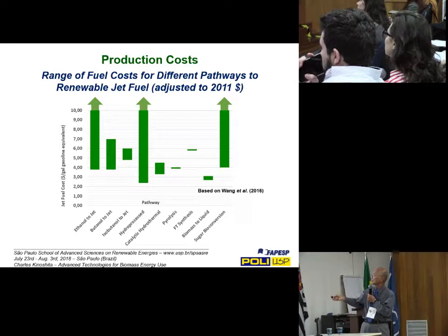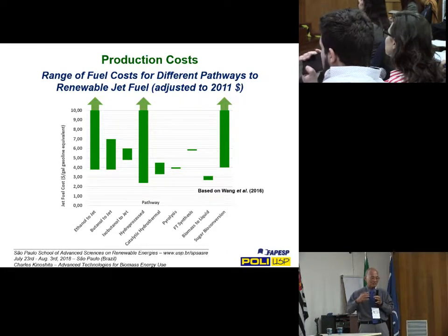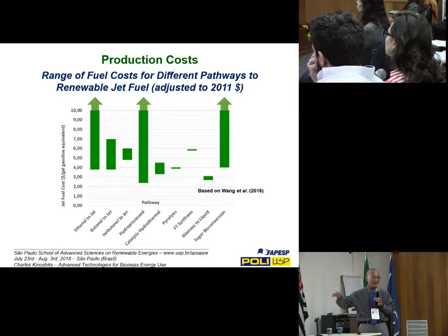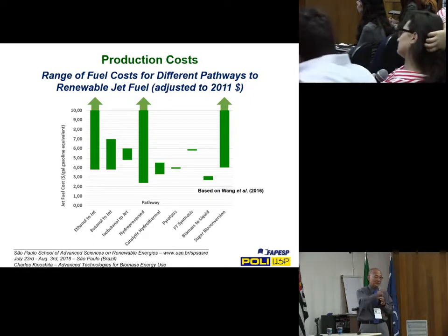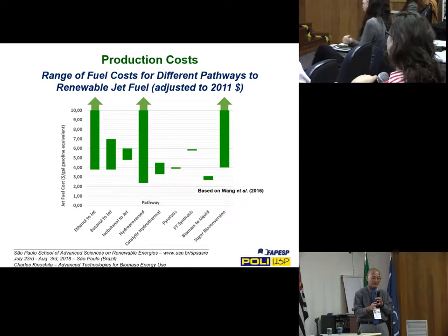Pyrolysis, I think my feeling is that this is a fairly optimistic price. Having said that, pyrolysis will produce as an intermediate bio oil, and bio oil, as you saw in the earlier graphic that I showed that compared bio oil versus crude oil, it looks not that far off from crude oil except for the oxygen content. So we know how to deal with that.